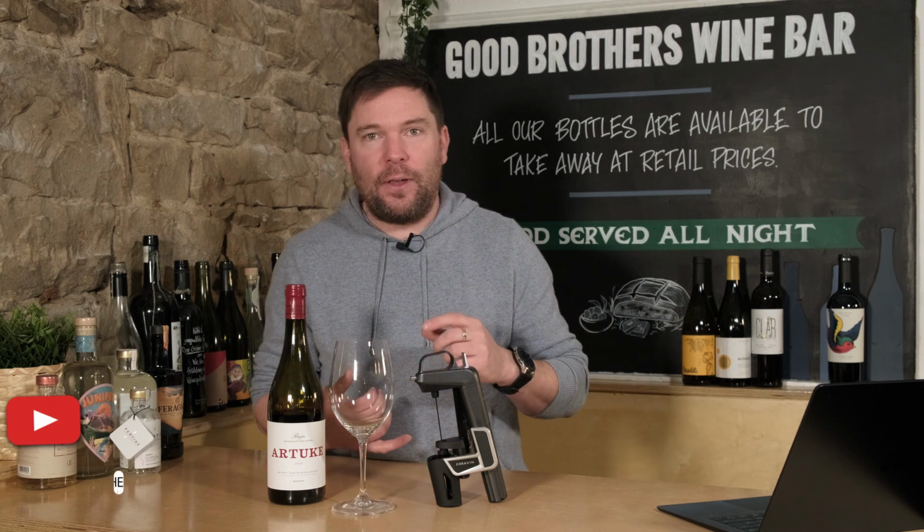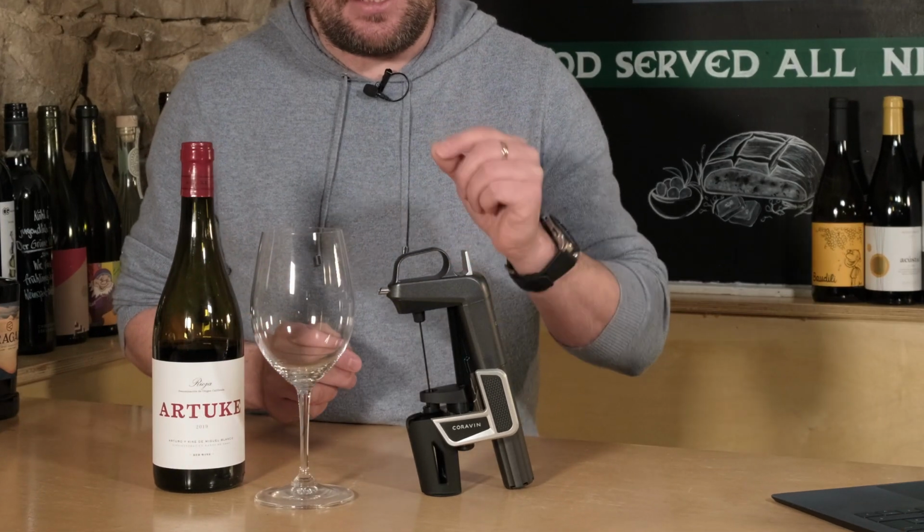Alongside Coravin, you've got things like Enomatic machines and vacuum pumps. Vacuum pumps tend to be cheap, they don't really work that well. Coravin's brilliant, and then the Enomatics are massively expensive, and you tend to find them in really high-end wine bars. Coravin is my pick, and it's fantastic.